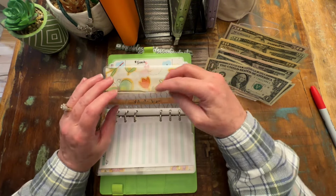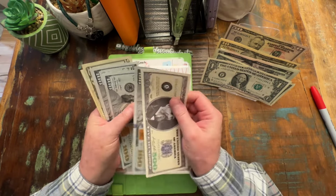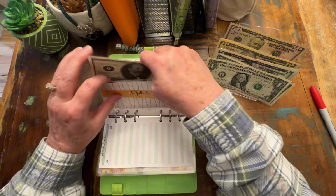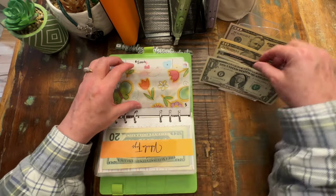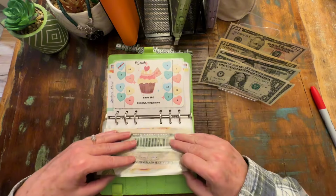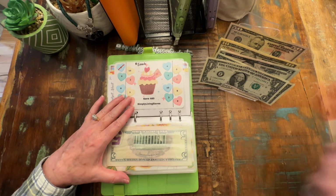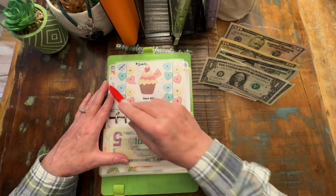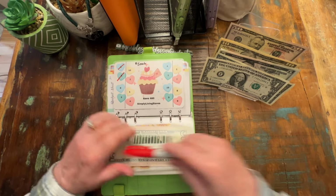And then vehicle tags is going to get 20. So we have 500 in the bank, 6, 7, 8, 20, 40. 840 total. And we are stuffing an additional $5 to go towards the month ahead in this, which is going to give us $10 total. And then this little cutie, if you remember seeing me do this in my minis, this is from Jenny over at Simply Living Saves. And it does have different numbers here, but I'm just going to do them as $5 each. So we are crossing another one out.